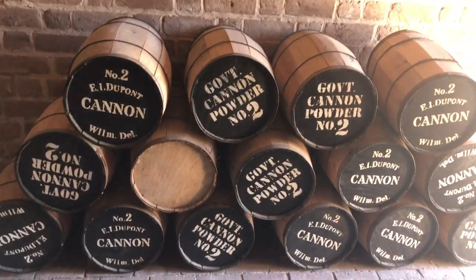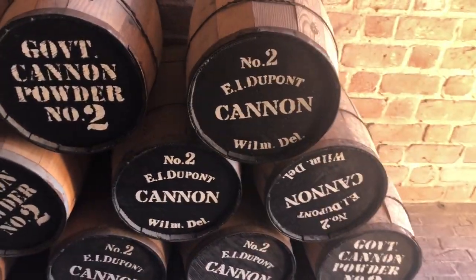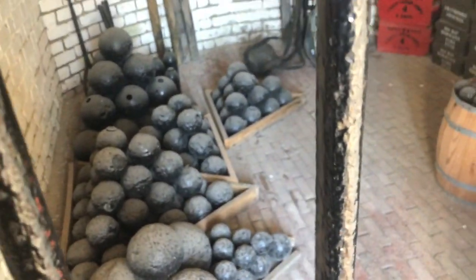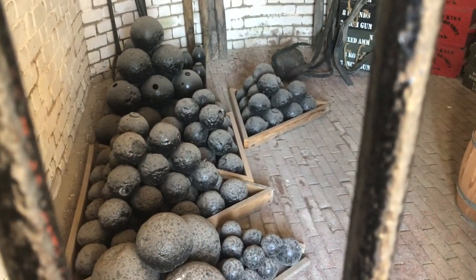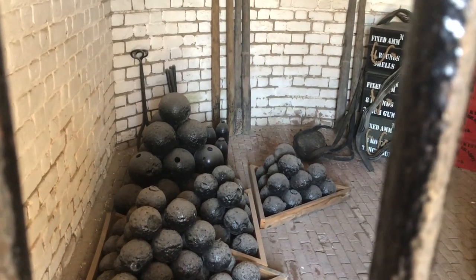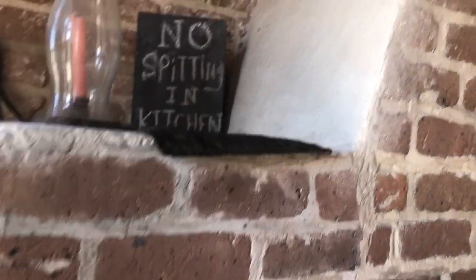Look at that guy. Who's he? A real powder room. Williamton, Delaware. More munitions. Different size shot, or different size balls, and then they'd have shot in them. It's like a big, gigantic shotgun, some of those cannons were. No spitting in the kitchen.